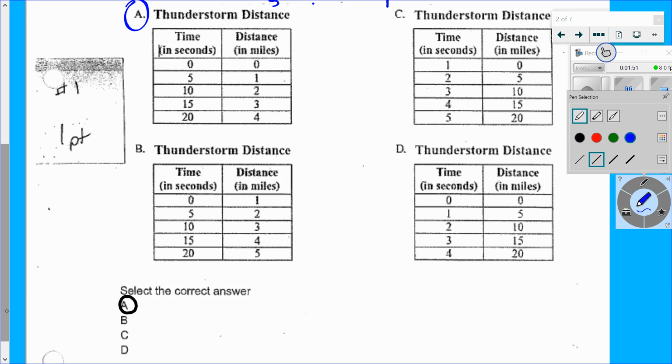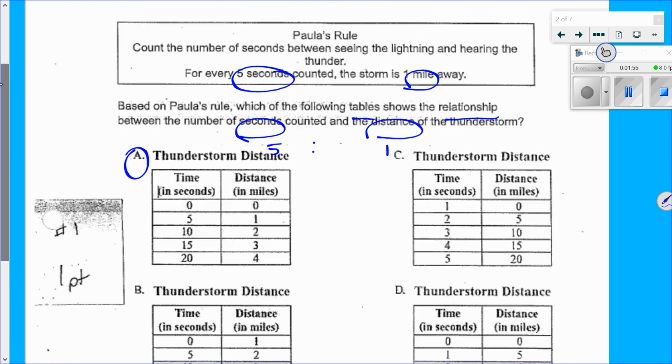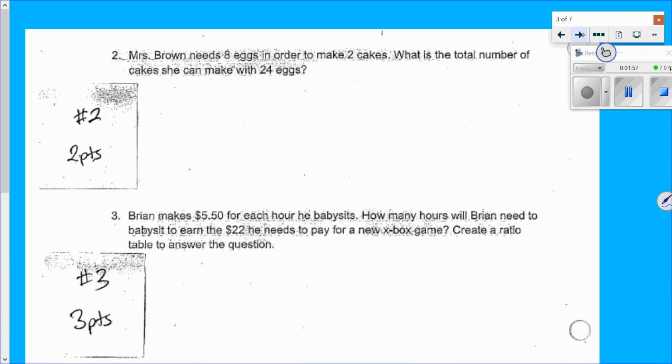That question, just 1 point. There's really not any work to be shown on that. So relatively simple. Shouldn't take you too long. Turn the page. Number 2, Mrs. Brown needs 8 eggs in order to make 2 cakes. What is the total number of cakes she can make with 24 eggs?